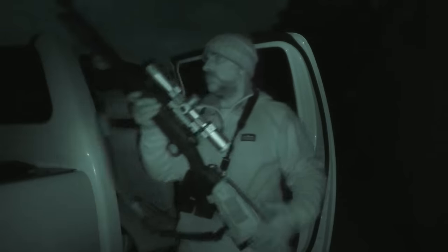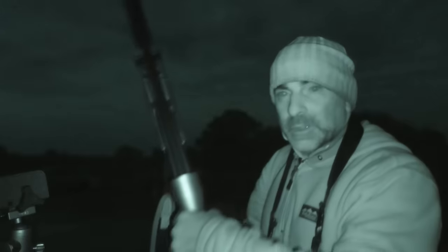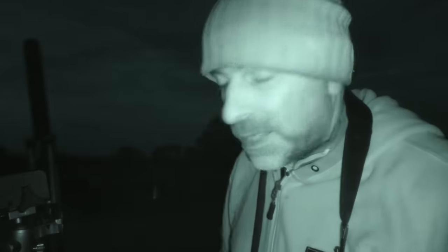Just starting to get light, so I need to be a bit quick. Before I go too far, I'm just going to put a few rounds in the magazine and put the night vision on. It's still a bit too dark to shoot anything at the moment, but I'll put it on, not for the deer, but just in case I bump into a fox anywhere around before I get to where I want to be.